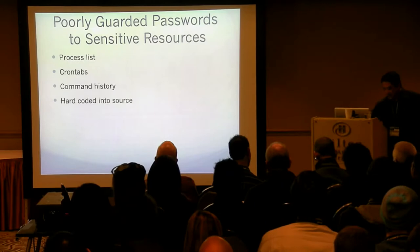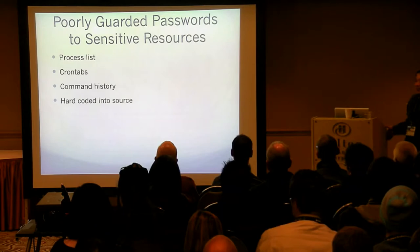Most people though don't really make these mistakes. Most of these are already a part of any security manual.